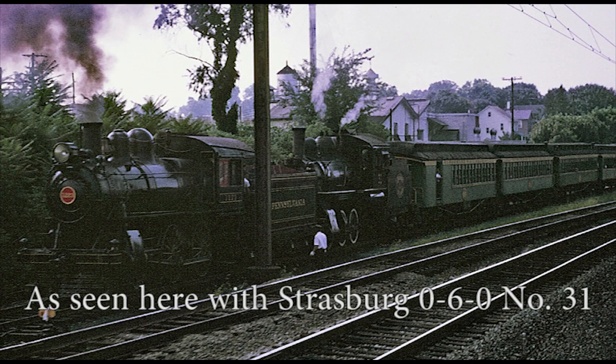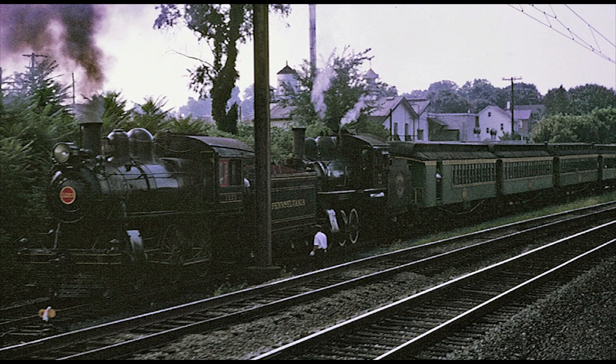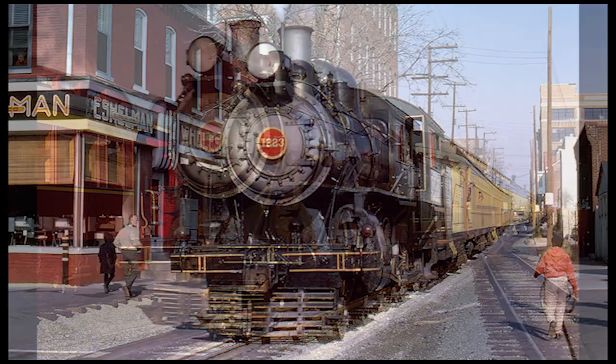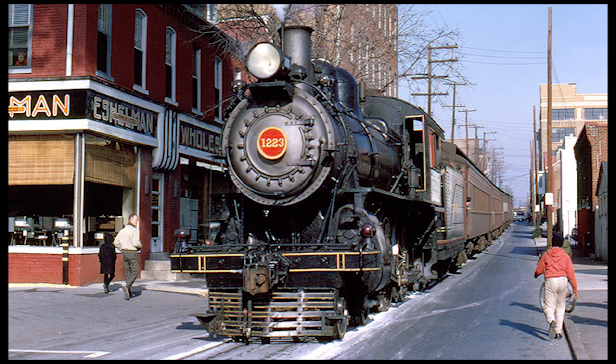The 1223 eventually made its way into preservation, when in 1965, it was leased to the Strasburg Railroad in Strasburg, Pennsylvania, where it was restored back to operational condition on August 14th of that year. After that, the PRR 440 pulled the railroad's tourist trains between Strasburg and Paradise, Pennsylvania. By the 1970s and 80s, the locomotive was used quite often on the railroad's regular tourist trains. This also included pulling the railroad's annual Santa Claus Special at Lancaster, Pennsylvania between 1965 and 1968.